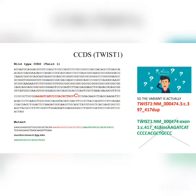What we did was we again took the CCDS sequence. CCDS, as you all know, is the sequence of the nucleotides in the exons of any gene. And what we found was that the same 21 base pairs were present before. So basically it was the duplication of those 21 base pairs. So basically this was not an insertion. This was a duplication from 397 to 417, with the NM ID which I have shown in this figure.